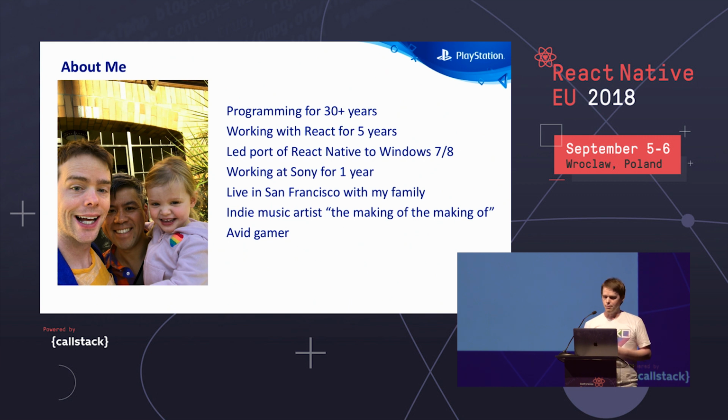So that job ended. They did ship their client, so if you go download their video meeting client now, that is a React Native Windows app, which is pretty neat. The Hail Mary pass worked in that case.